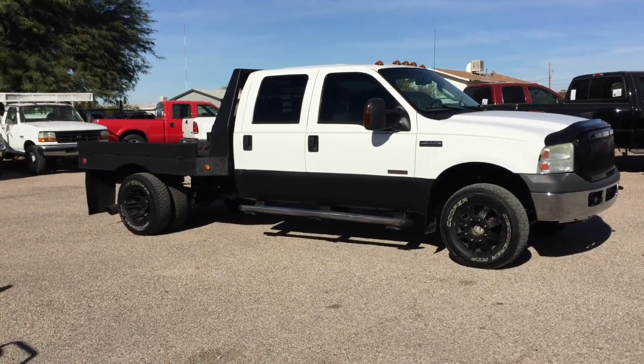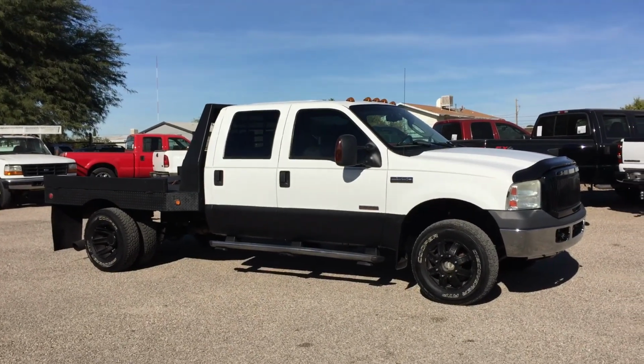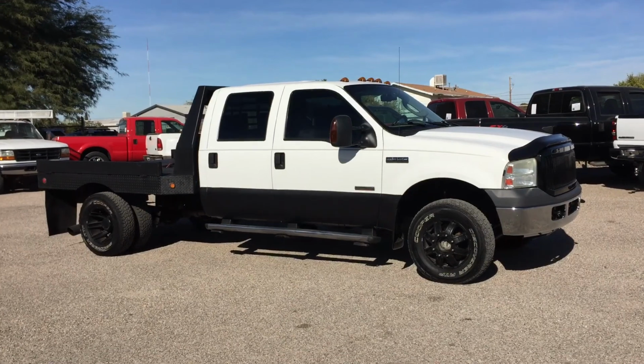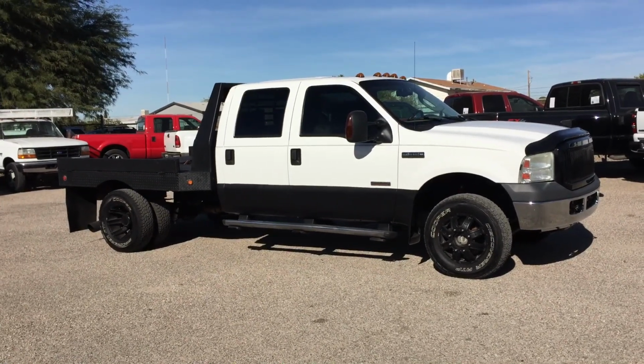We're selling this truck. It is a 2006 Ford F350 crew cab. It was a long bed dually. Now it's a long bed flatbed dually. It has 178,834 miles. It was a theft recovery purchased directly from an insurance company in San Antonio, Texas.